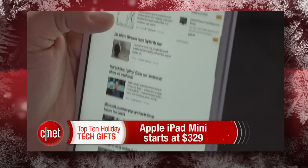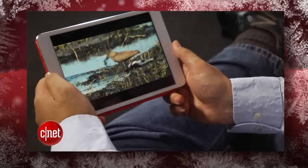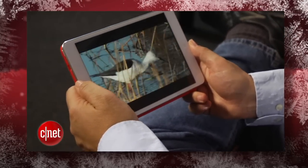Right. Whether you already have an iPad or you've been sitting on the fence about buying a tablet at all, you really can't miss with the iPad Mini. You get all the apps and media of Apple, but in a much more portable form.